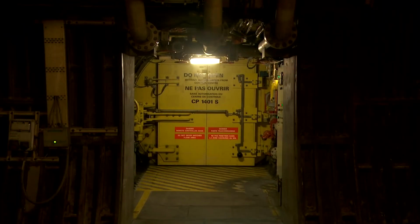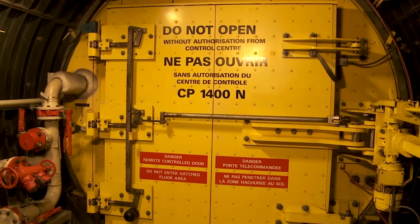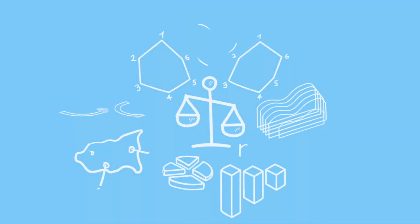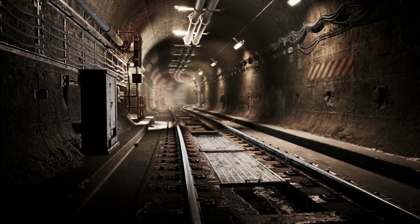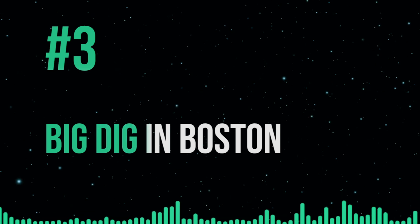Nevertheless, the Channel Tunnel is unquestionably pricey. There is, however, an even more significant financial burden associated with building yet another tunnel beneath the continent. Next up is the Big Dig in Boston.